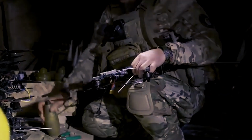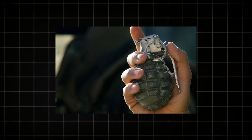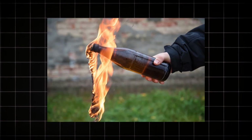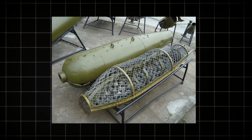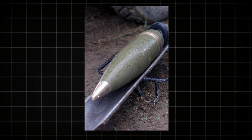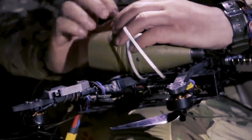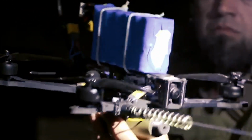The explosives used by drones vary widely. They can carry hand grenades, mortar projectiles, 40mm grenades, Molotov cocktails, modified bomblets, and even sub-munitions from artillery projectiles or cluster bombs. These explosives are chosen based on the target, ensuring maximum effectiveness.